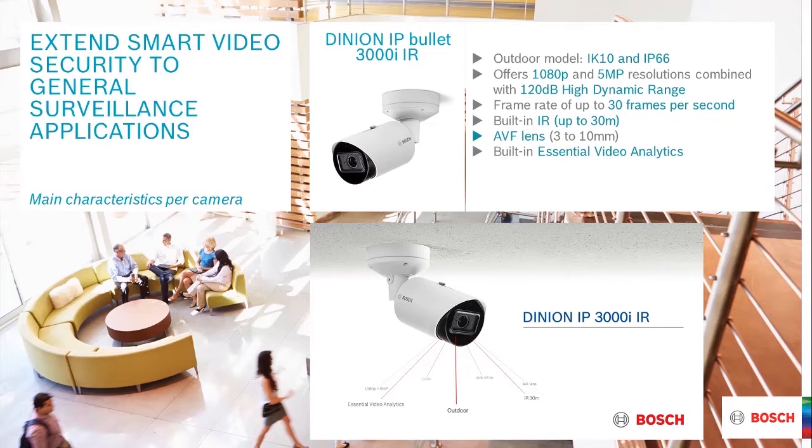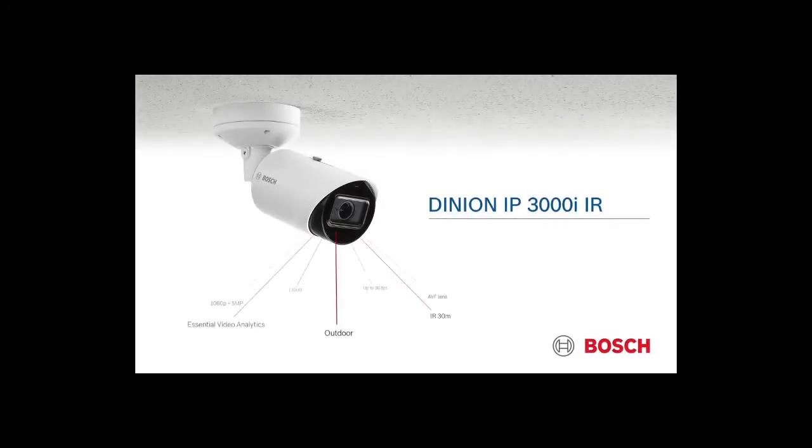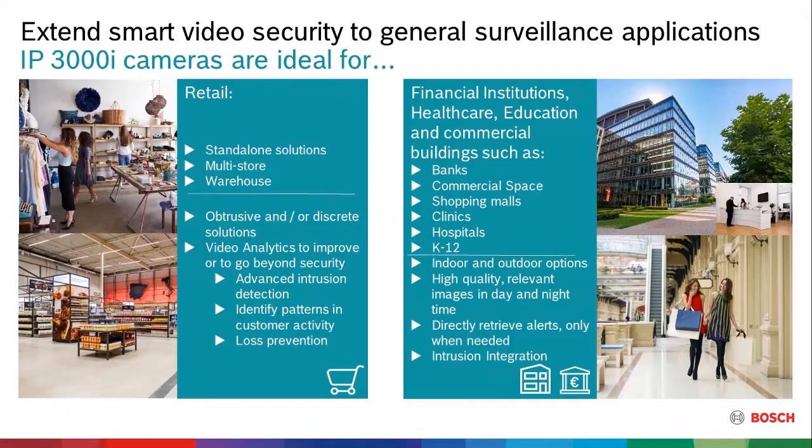It's a good replacement or a good DVR variant for, say, a fixed box style camera, giving again your IK10, IP66, 1080p to 5 megapixel, up to 120 dB, your 30 frames per second, so very similar to the other 3 models that we talked about, just a different form factor. But this also comes with our built-in essential video analytics, and we'll be talking about that a little bit more here in a second, because all of the 3000i series comes with our essential video analytics built in at the edge. Where does the 3000i, where does this family fit?